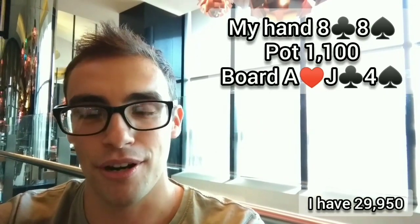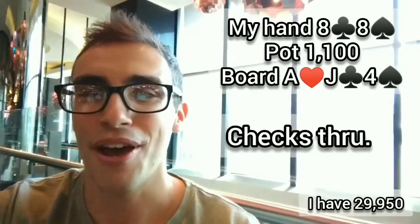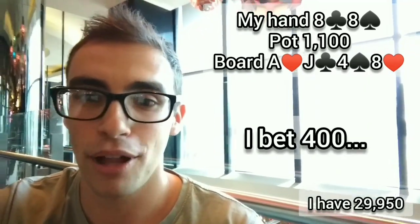The action checks through. Some merit to betting for protection here, but checking obviously fine with pocket 8s. Then we see a turn. It's a magical turn. It is the 8 of hearts. So we do make a set. The big blind checks to us. I go ahead and bet 400, and then the big blind calls.